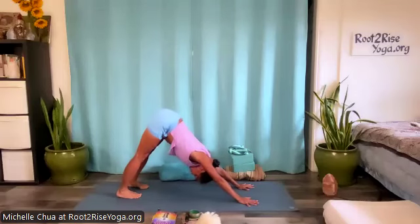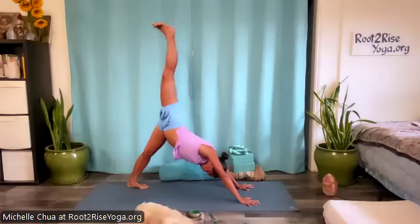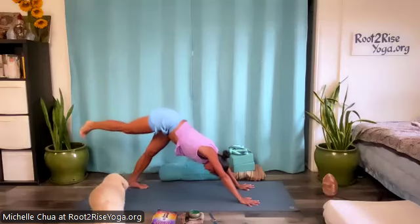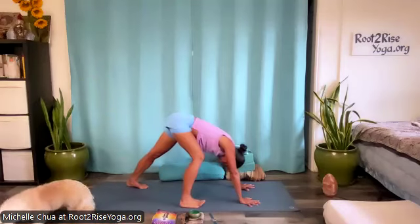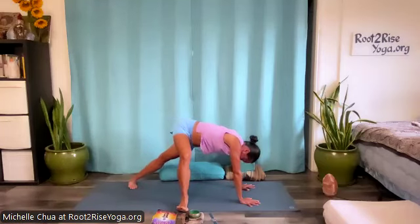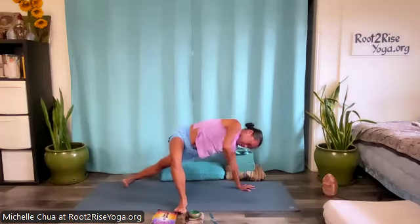Now, in Downward Dog, inhale, sweep your right leg behind you. And exhale, step the foot halfway towards your hands onto the right edge of the mat. Pivot both feet to face the right edge of the mat. And lean the torso towards the front of the mat until you're in side plank with the support of the right foot in front of you.